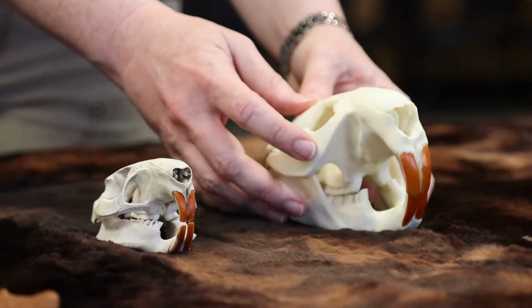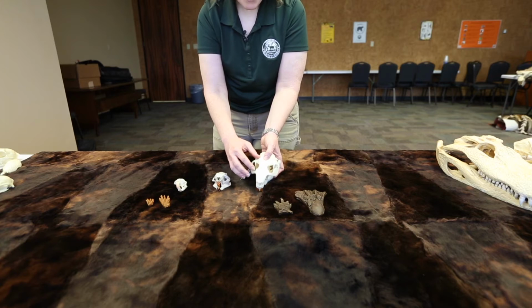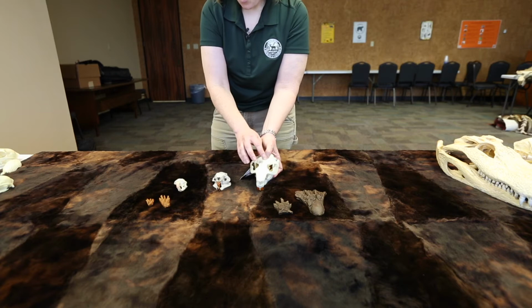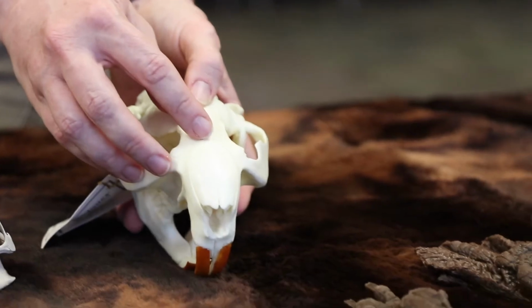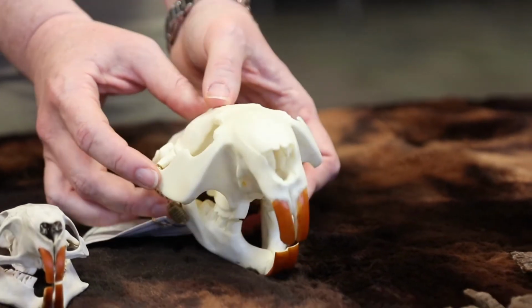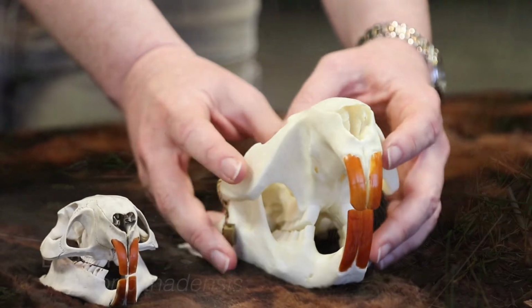You'll also notice that the eye sockets are set in the center of the skull, and they're actually oriented on the top of the head. All three of these animals live in the water, so the orientation of the eyes allows the animal to see where they're going while they're swimming. The largest of the three skulls is the beaver.